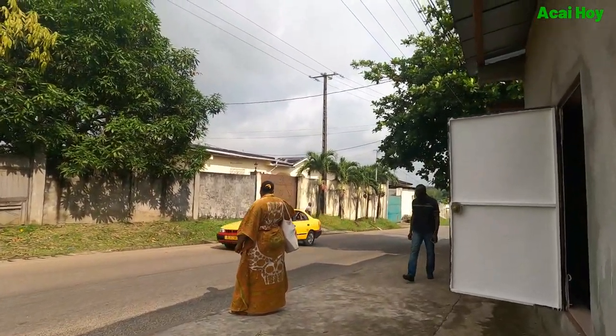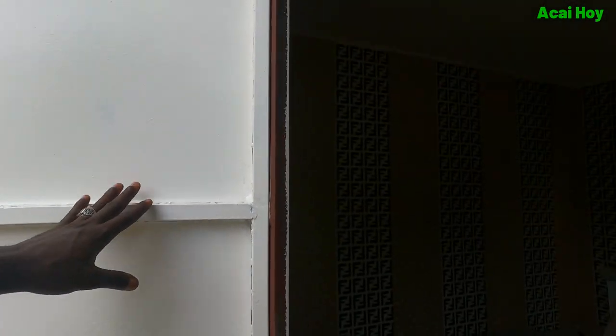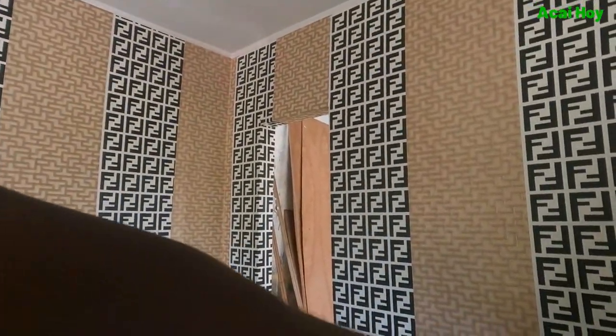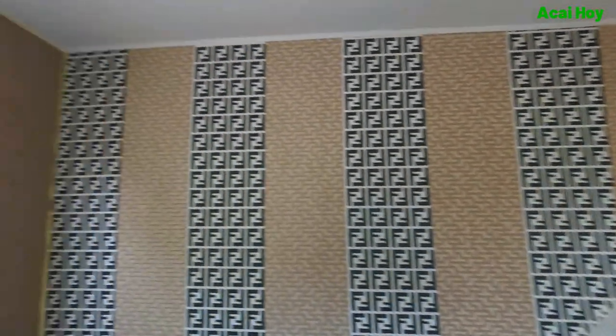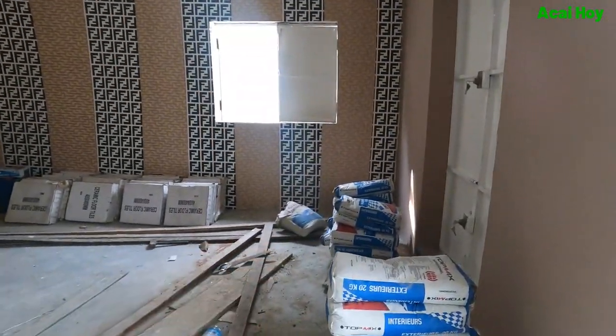So this is the front side of it. See, getting through this window. That's the window, and that's the door. So let me go through this window. Let me get the key. So this is the key of the toilet. There's nothing really interesting about the toilet for me to show you guys right now, but I think that's the level that we have right now.